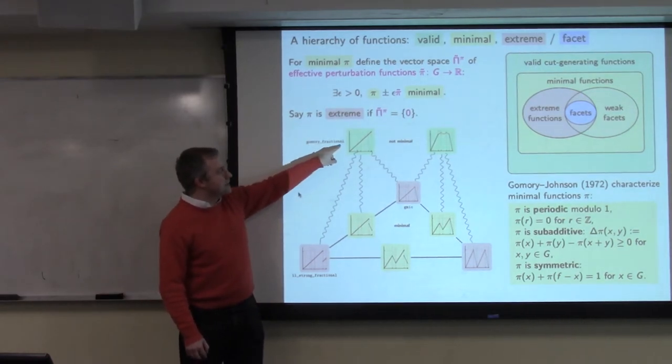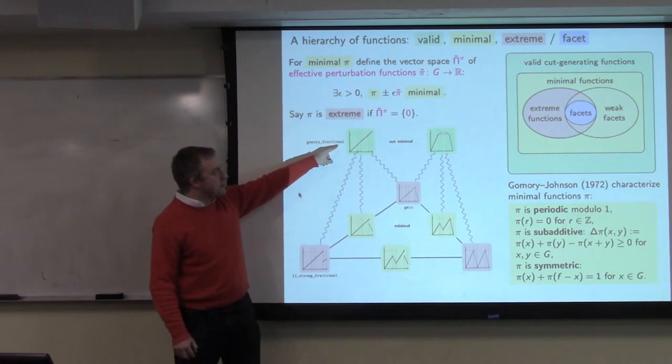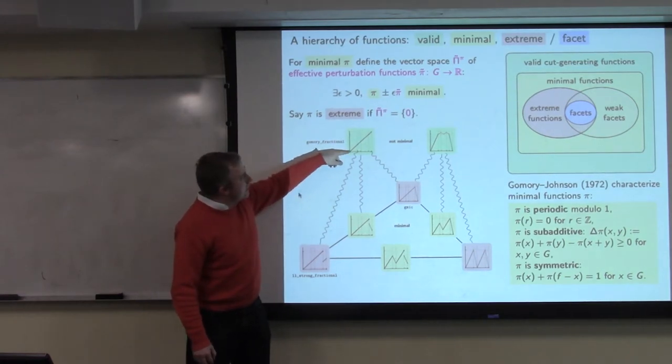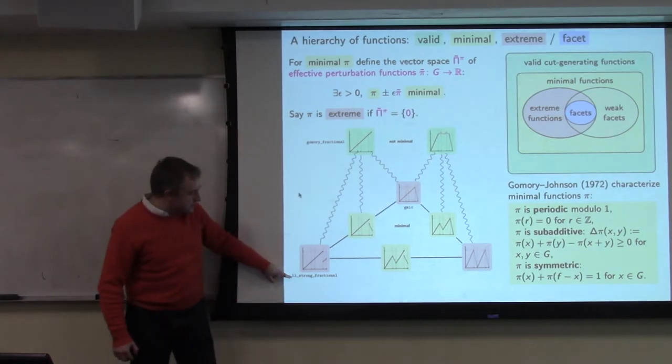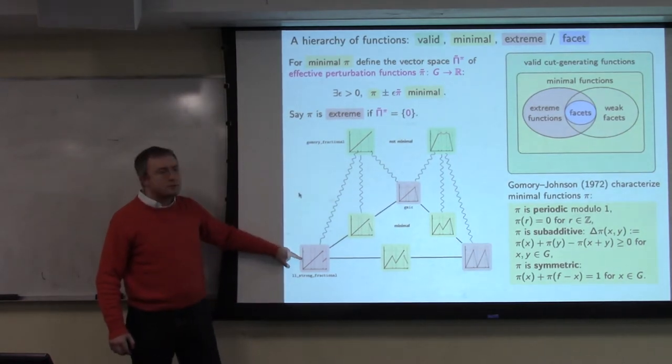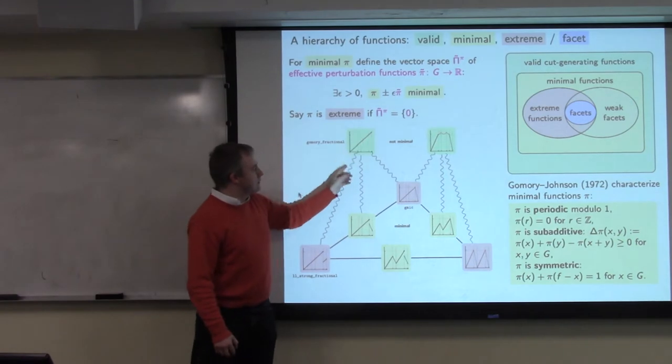Here is another classic integer programming cut. It's a Gomory fractional cut, and this is hovering above both the Gomory integer cut and this strong fractional cut. And so there are some points where it's bigger, other points where it's equal.